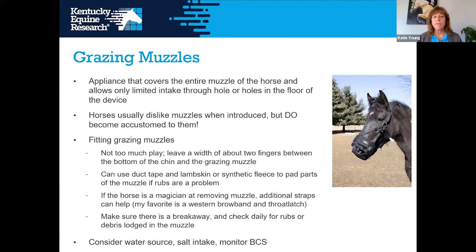Sometimes it's a little tough to fit the grazing muzzle. You want to make sure that there's not too much play, but you do want to have a little bit of space between the horse's lips and the bottom of the muzzle. You want to leave a width of about 2 fingers between the bottom of the chin and the grazing muzzle. Some horses tend to get rubs from their grazing muzzles, but you can use duct tape and lambskin or synthetic fleece to pad those parts of the muzzle if rubs are a problem.